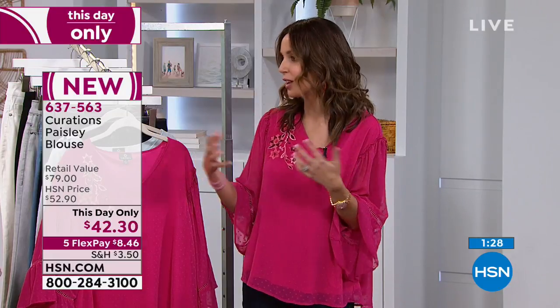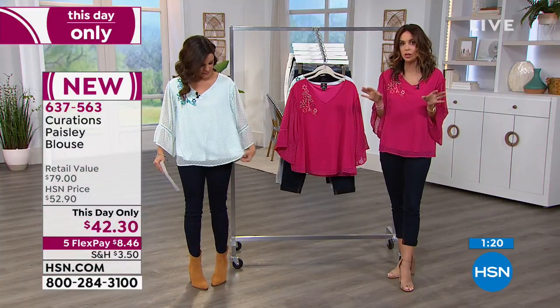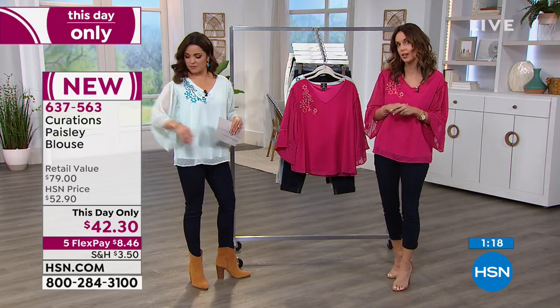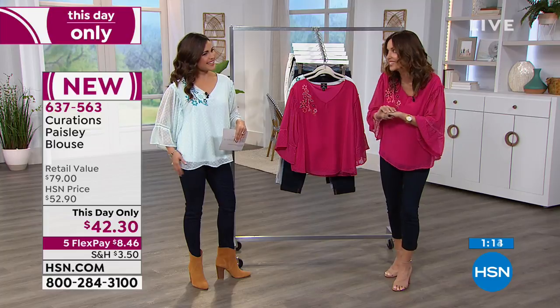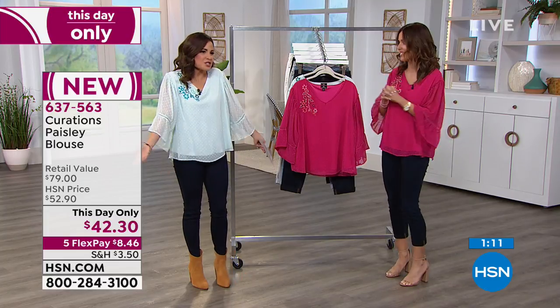So here's a top that you can actually wear when you're cooking dinner and have spaghetti, which I think is kind of nice on those date nights, and it still is comfortable and really expressive. And I think it's flirty. You'll love it. I think you'll get tons of compliments when you're wearing it because it is exclusive here to HSN, as is everything in the Curations collection. So it's something that nobody else has. Isn't it cute? It's just a cute top.